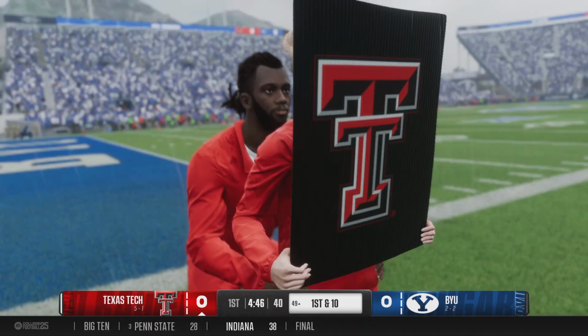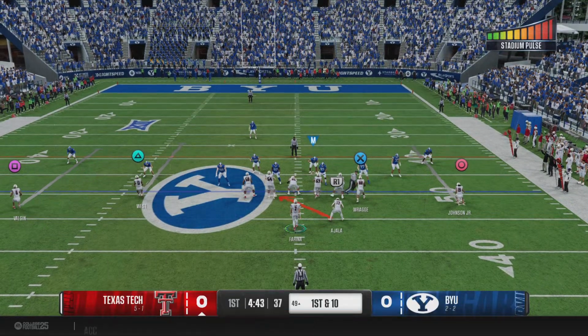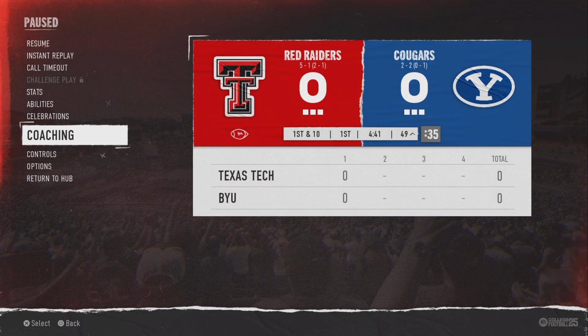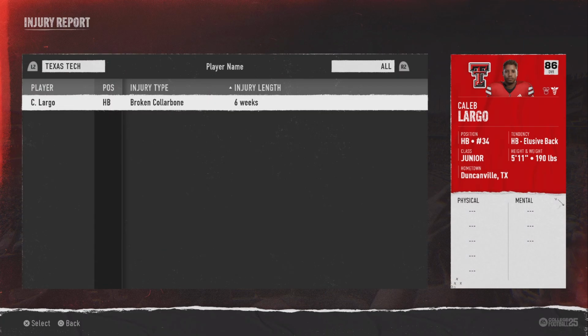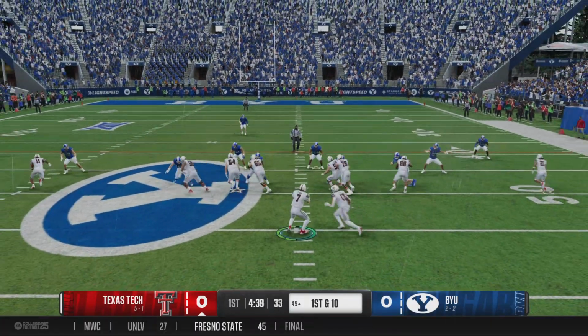Last episode, we got onto the Heisman watch list. Inside zone. Is there a running back back? No, we still got Ajala. Caleb Largo has a broken collarbone, and that's why he's out for this long. He's out for six more weeks after this. Jesus.